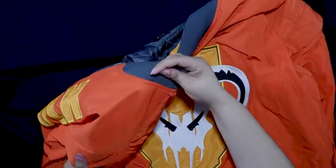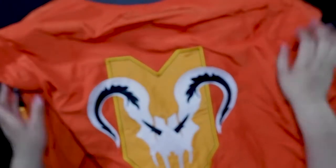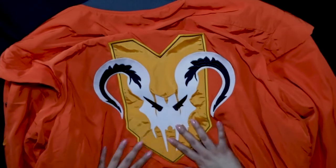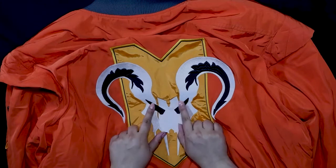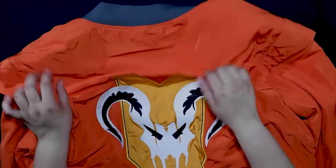And the little shoulder seam here, you know, this is a hefty bomber jacket. I did not expect that. I mean, of course it was a little pricey and it did take forever, 5 months, to arrive, but this is definitely a great buy. I was gonna say good, but no, it's really a great buy.